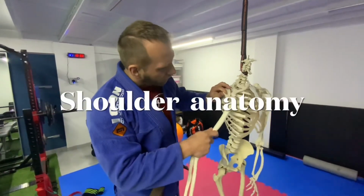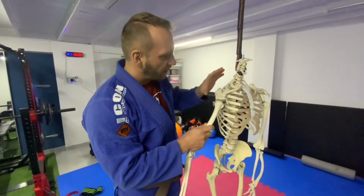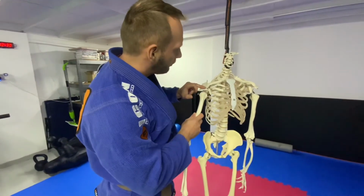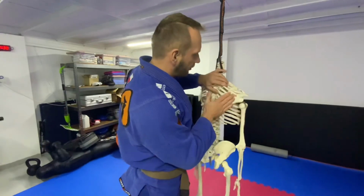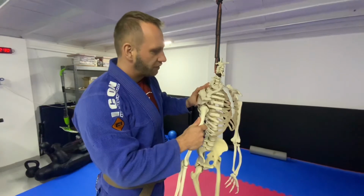I will mainly explain the traumatic injuries, and if I manage today, I will also include the other types of injuries. Okay, as you can see, the shoulder joint is actually not one joint, it's a complex of joints. This is the glenohumeral joint, acromioclavicular joint, sternoclavicular joint, and here you've got the scapulothoracic joint. This is the most movable joint in the human body.